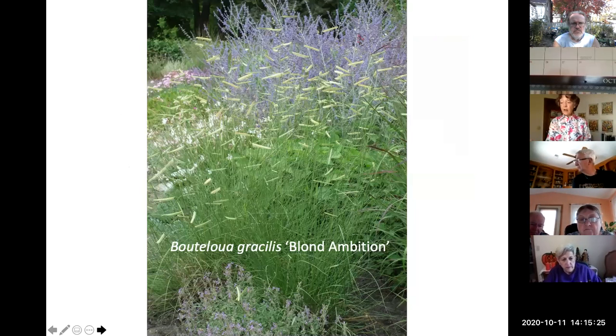So I want to start now talking about some specific grasses. And these are kind of grasses in general that are great. And then we'll talk about good ones for water gardens as well. So the first group of 4 or 5 grasses are for drier or upland sites.